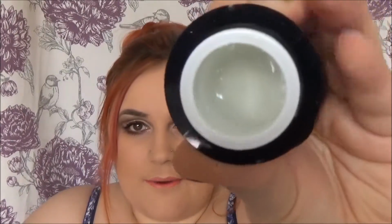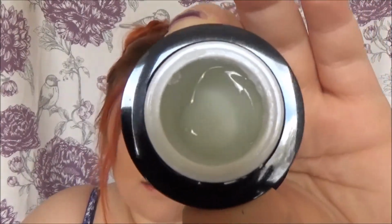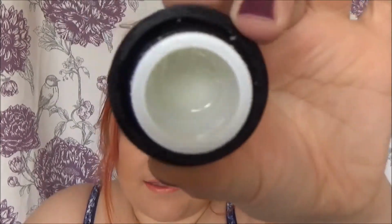I don't have a lot left in that one, as you can see. And this one doesn't have a lot left in either. So these 2 are going to be quite easy to finish. Even the third one, they don't have that much product in, so I should finish those up quite easily. But I have these hanging around. They got sent through with my packages, so it'd be nice to use them.